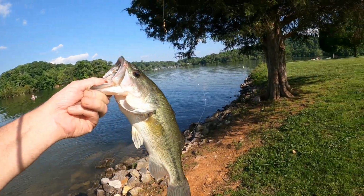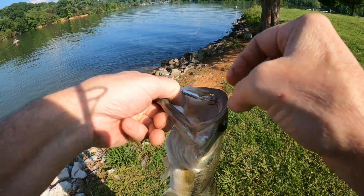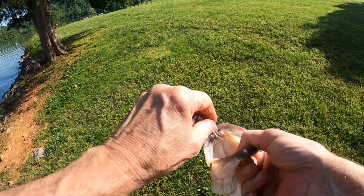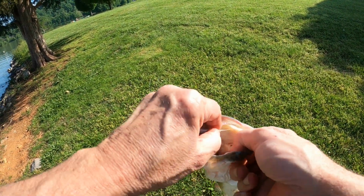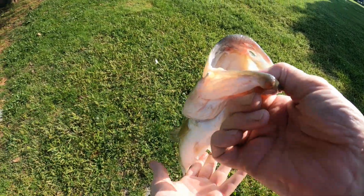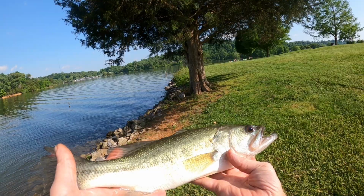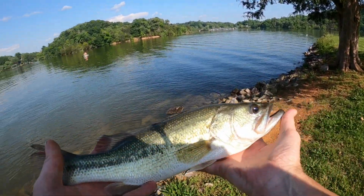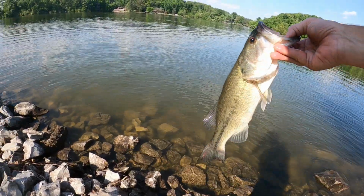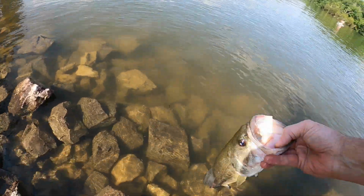Oh, need to bear that line a little bit. Decent little bass. Got him on that little rooster tail. Hooked really good right there. Oh, there we go. Nice little largemouth right there, folks. Decent little largemouth. First largemouth there for a while. Let's get him turned loose right here. See if we can get this big boy turned loose right here, without me falling in the lake right here.